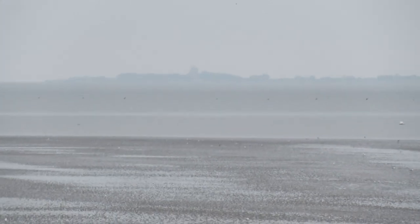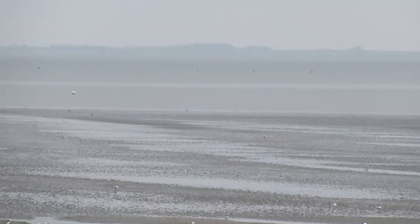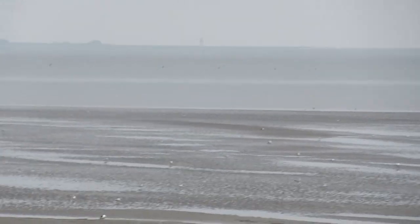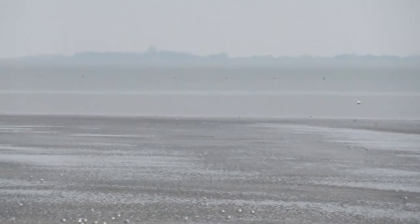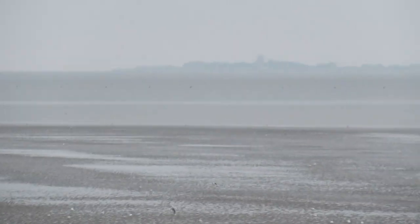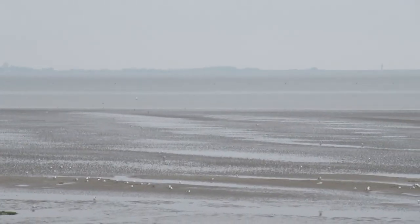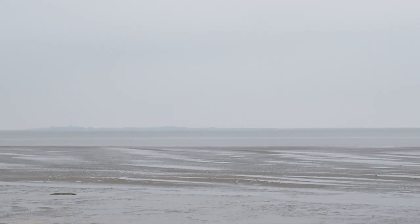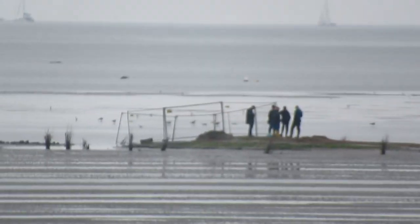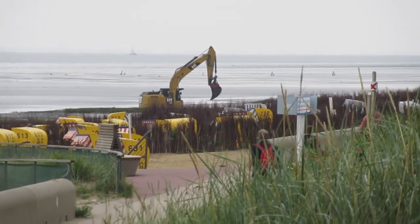Okay. That there in the distance, it's only a few kilometers away, but that's the island of Neuwerk, 3 square kilometers, and highest elevation is 7 meters above sea level. You can actually at an outgoing tide walk over there if you are very, very fast. Or you can take a horse wagon tour over there, also at an outgoing tide. And I'm sorry, but the weather is not very good for such shoots. And they're constantly working here on the coast. Some machines here working.